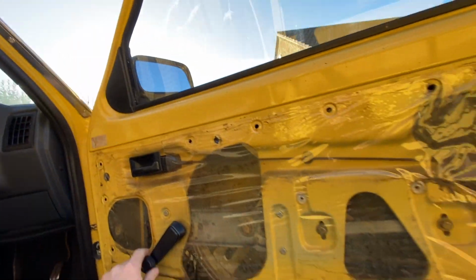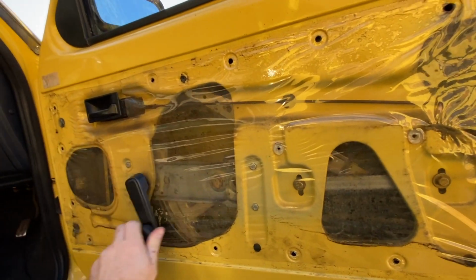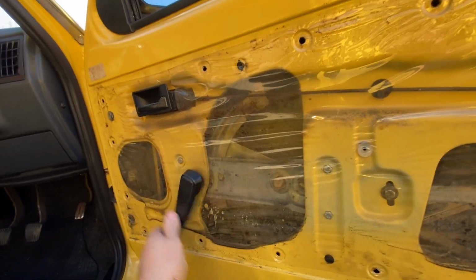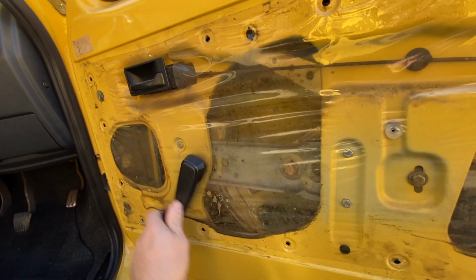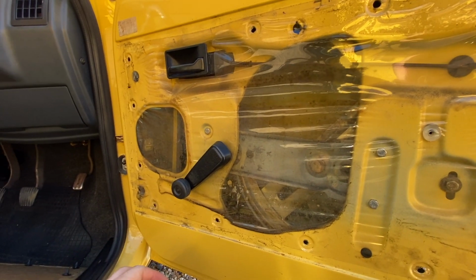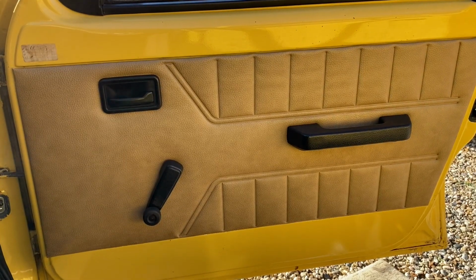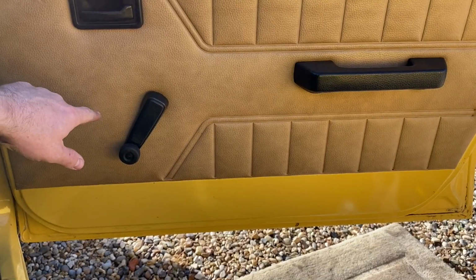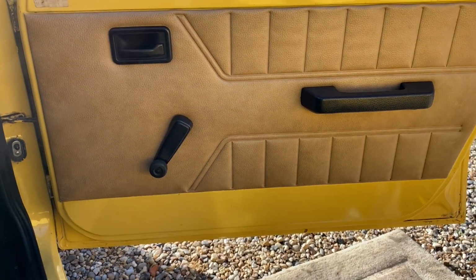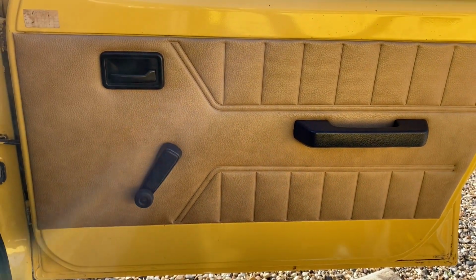So let's have a little look. Oh, so smooth. So good. Amazing. Right, let's get this door card back on, and then I'm done. There we go, one completed door card, and I've even lined up the window winder with that line in the vinyl, which is how it is in the brochure. So, happy days! And that's it for this video.